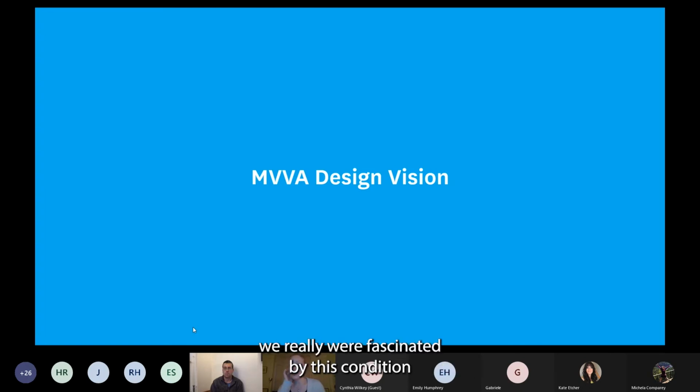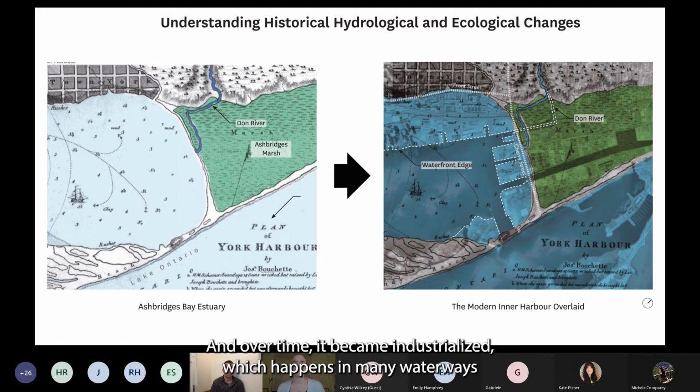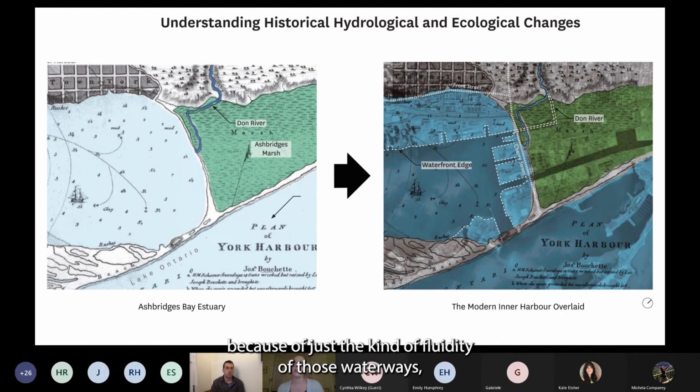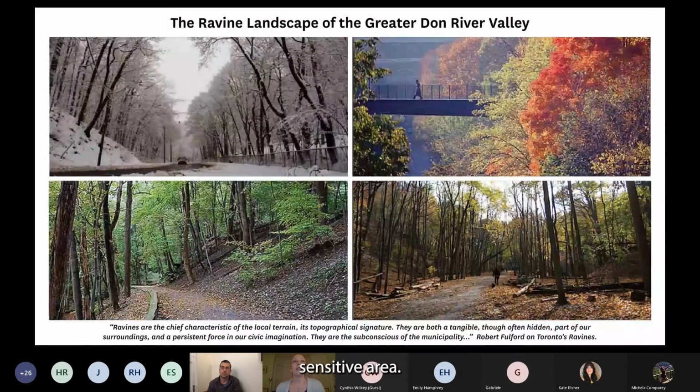In terms of the MVA design vision, we really were fascinated by this condition of all of the kind of deep ecology that was already there before any of the kind of colonization and industrialization of the site. The mouth of the Don was a really important ecological natural system here in the Ashbridges Bay. It was one of the largest estuaries in all of North America. And over time, it became industrialized, which happened to many waterways because of just the kind of fluidity of those waterways, made it kind of easy to be able to introduce highways and movement systems along those edges. And so much like any other 19th century cities, this area developed in terms of being an industrialized condition. But you can see how it is in such a sensitive area.